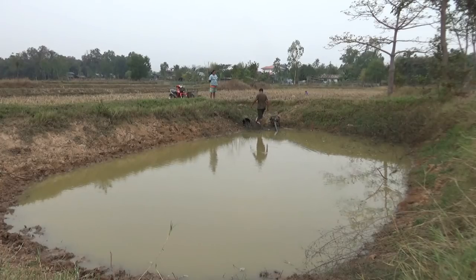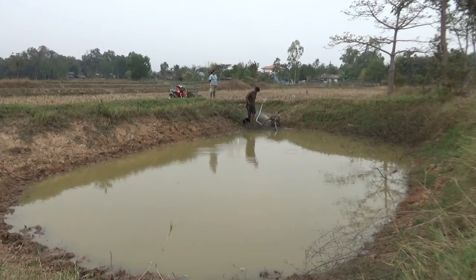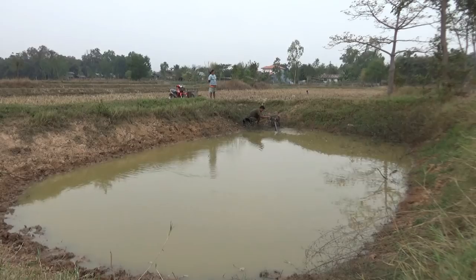What they're doing here is taking all the water out to get the fish, which seems a little strange, but that's how they've done it for generations. There we go. He had a broken hose here. He might still have a broken hose. It looks like a sprinkler system. Lots of fish jumping. Nothing a piece of motorbike tube won't fix.